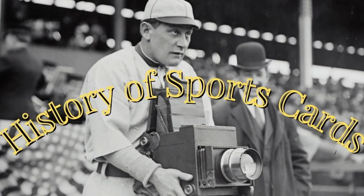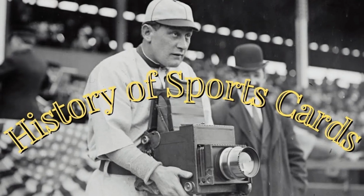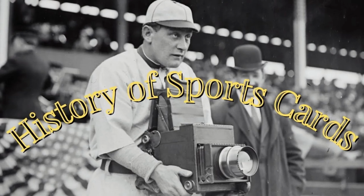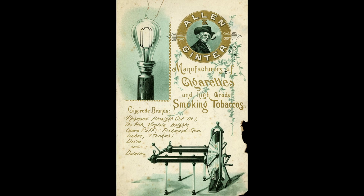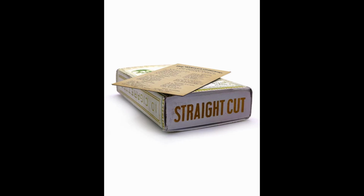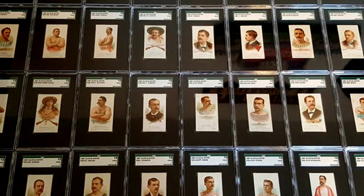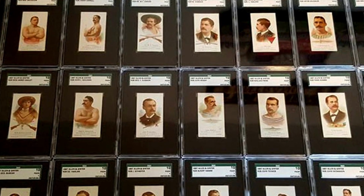If you've watched my video on the early history of baseball cards, you'll see some very clear parallels, because really both sports cards and non-sports cards have the same origins. In the late 1800s, as a way to promote their products, companies like Allen and Ginter, a tobacco company, began including colorful cards of all sorts in cigarette packs. These cards weren't just advertisements, they featured various themes that they thought would be of interest to the general public, including famous historical figures, landmarks, animals, lots of things. Collectors went crazy for them.